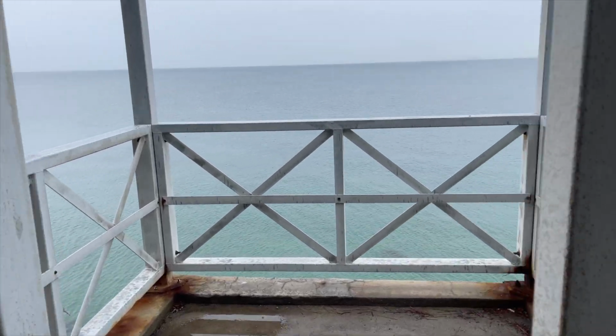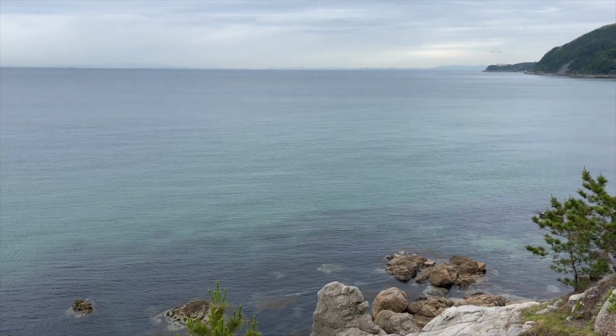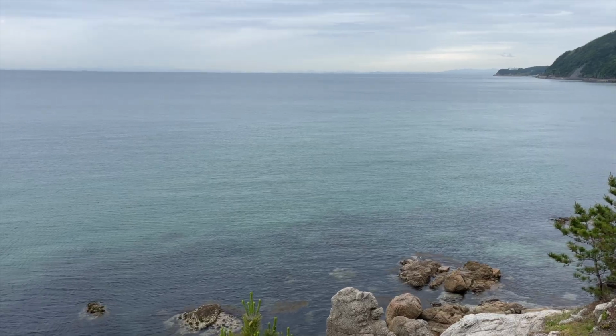Look at this. We are in Awajishima, heading back home little by little. We're gonna make a couple stops. Wow, look at this, so gorgeous.